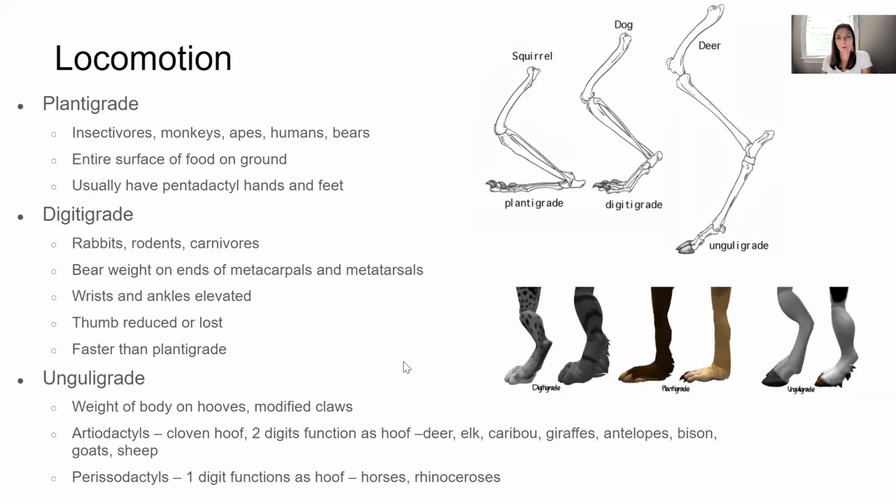Couple different forms of locomotion seen in mammals. We have plantigrade, digitigrade, and unguligrade. Plantigrade, we see in insectivores, monkeys, apes, humans, bears, where the entire surface of the foot, not the food, is on the ground.